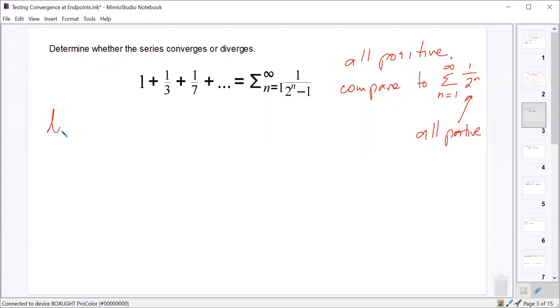Let's find the limit as n approaches infinity of 1 over 2 to the n minus 1 over 1 over 2 to the n. And what do we end up with then? We end up with the limit as n approaches infinity of 2 to the n over 2 to the n minus 1. Well, we should probably have a pretty good idea of what that limit is, but how could we prove that limit?